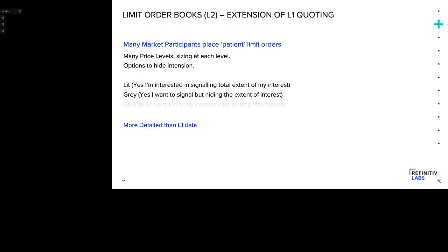Since there are many market participants, we can extend the notion of level one to a type of data flow to level two. Now, level two reflects many traders placing orders and so of course canceling orders, and there's different kinds of events that could be occurring across multiple price levels and sizing at each level. So we're dealing with a much more complex kind of structure, and I'm going to just skip to show you what that structure looks like.